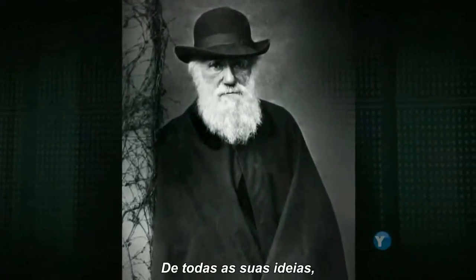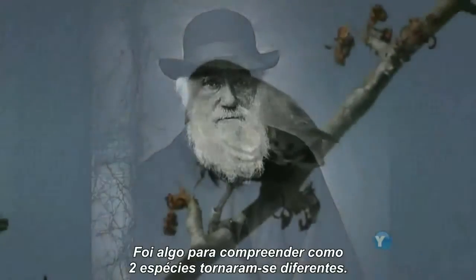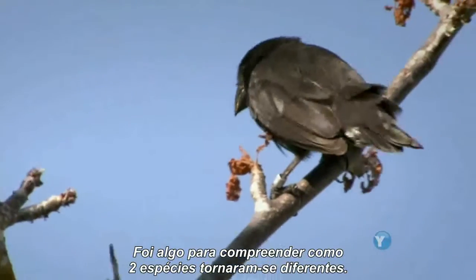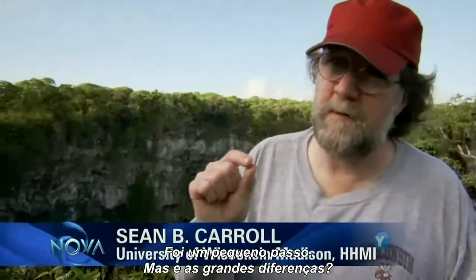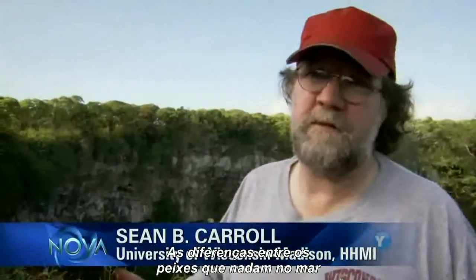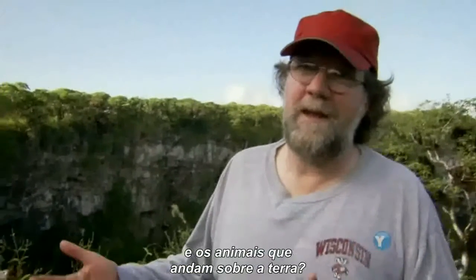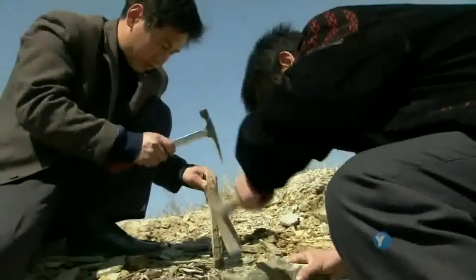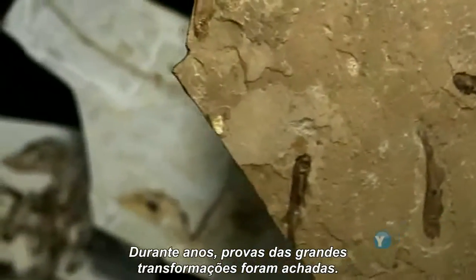Of all his ideas, this was probably Darwin's most astonishing. It was one thing to grasp how two species of finch could become different, how their beak shape could change. That was a small step. But what about the big differences? The differences, say, between the fish that swim in the sea and the animals that walk on land. How did those changes take place? Over the years, evidence for these great transformations has been found.